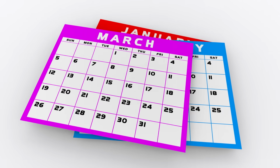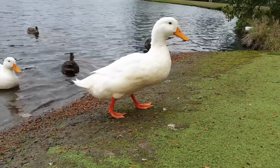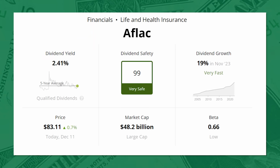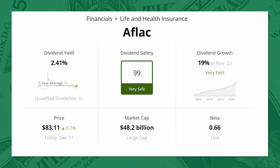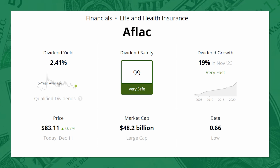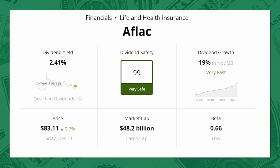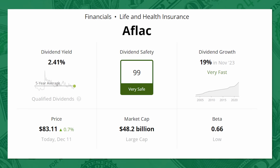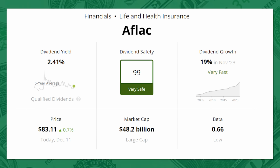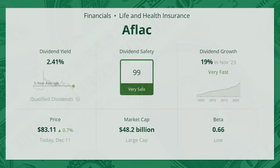For March, I'm going to go to the financial sector with Aflac Incorporated, ticker AFL. Shares are yielding 2.41% at the time of publishing, with 40 years of dividend growth and a 5-year average annual dividend growth rate of 13%. And just last month, they announced their latest dividend boost at a whopping 19%. Simply Safe Dividends gives Aflac a dividend safety score of 99. So Aflac has us nicely covered for the month of March.